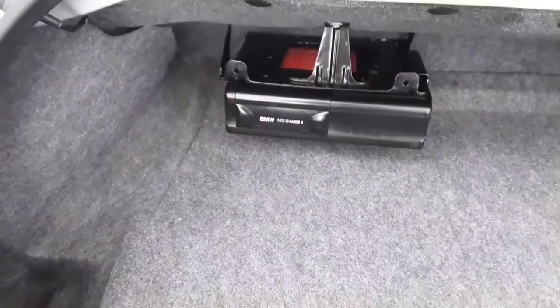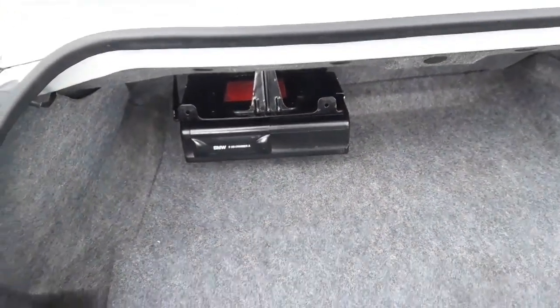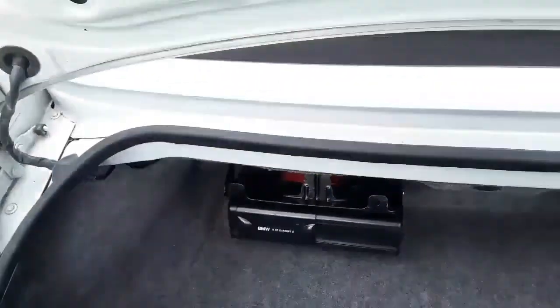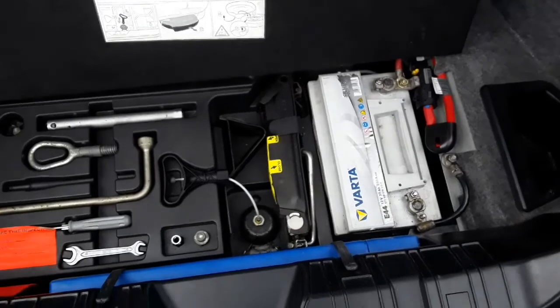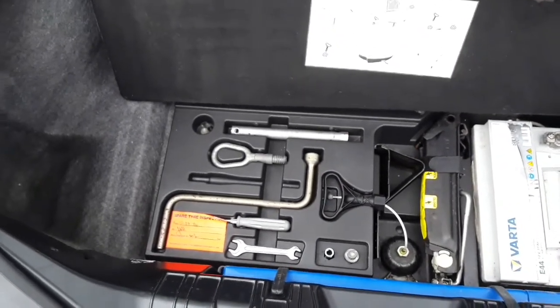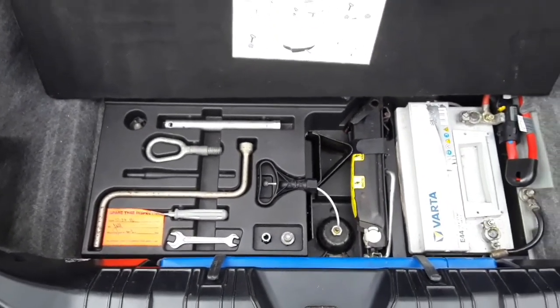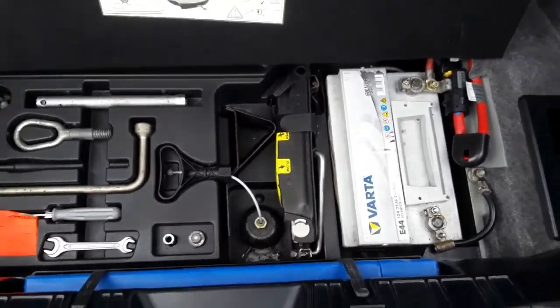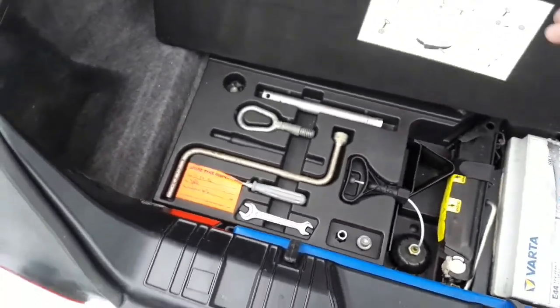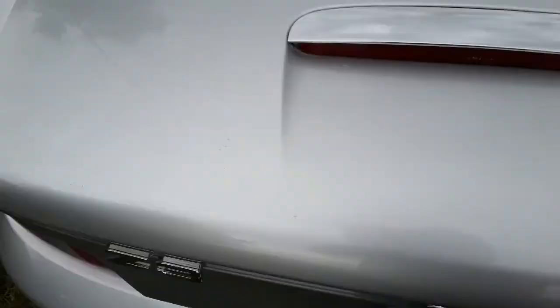There's the CD multichanger that BMW fitted as an optional extra on these cars. Takes up a bit of boot space. Got the warning triangle there. If I lift up the carpet underneath, as you can see, batteries there. Most of the tools are present. It comes with obviously the original jacks there. Wheel braces in there, so it's in pretty good condition inside that. Let's have a quick look inside the car now.